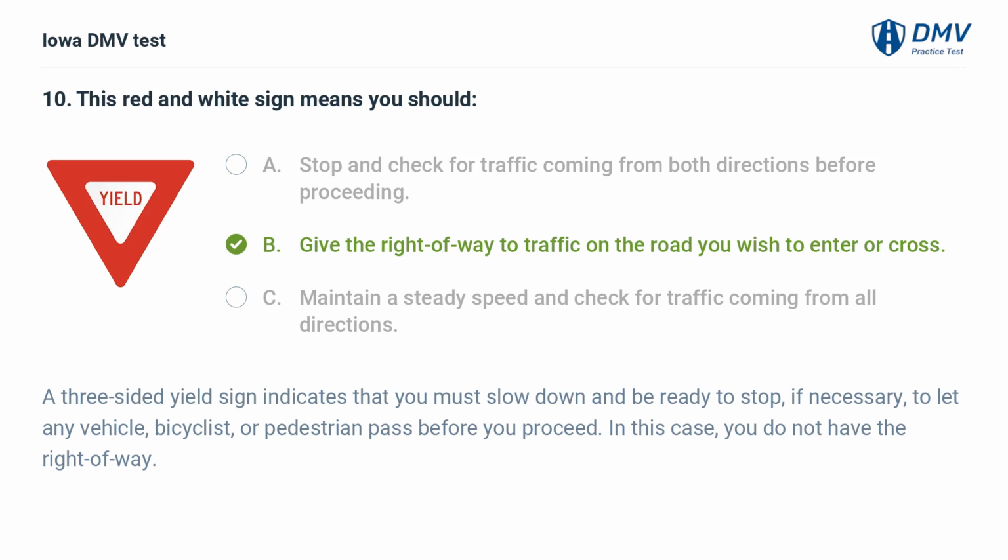A three-sided yield sign indicates that you must slow down and be ready to stop, if necessary, to let any vehicle, bicyclist, or pedestrian pass before you proceed. In this case, you do not have the right of way.